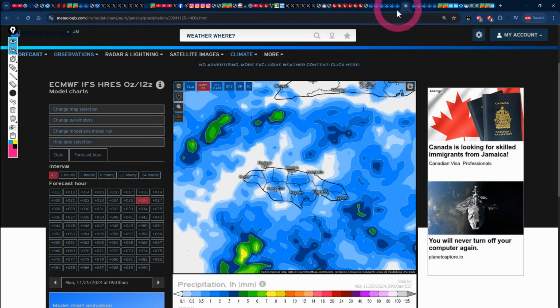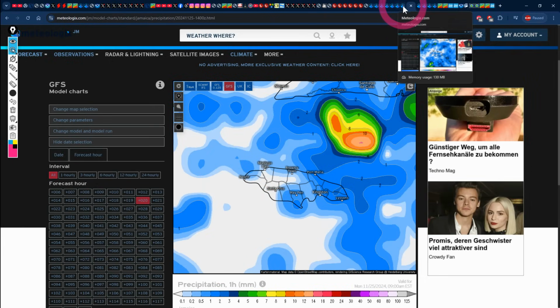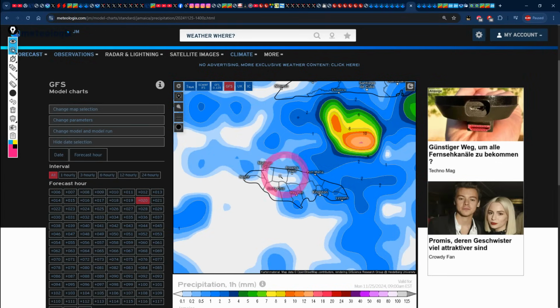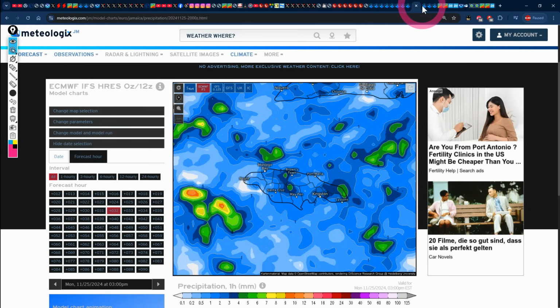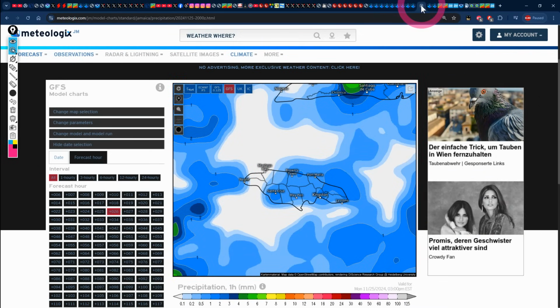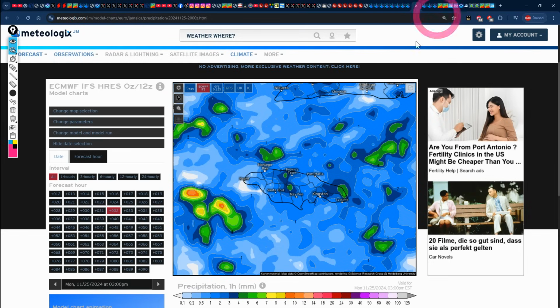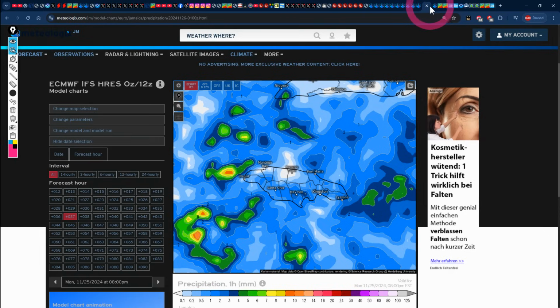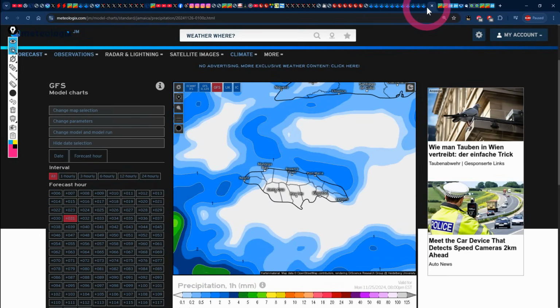Skipping ahead now, we're talking about 9 a.m. on Monday. We still see the rainfall stretching from the east to the west across the island. Euro definitely a bit more robust than the GFS. GFS trying to clear out across the western portion of the island with more whites. 3 p.m. in the afternoon, still showing rainfall stretching all the way from the east to the west. Eastern, central, and western parishes still going to be getting rainfall. Then we even see that even by 8 p.m.